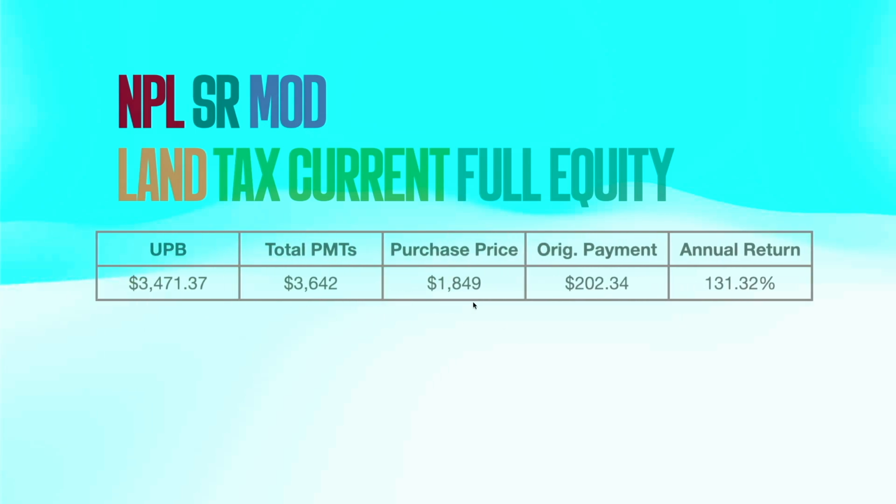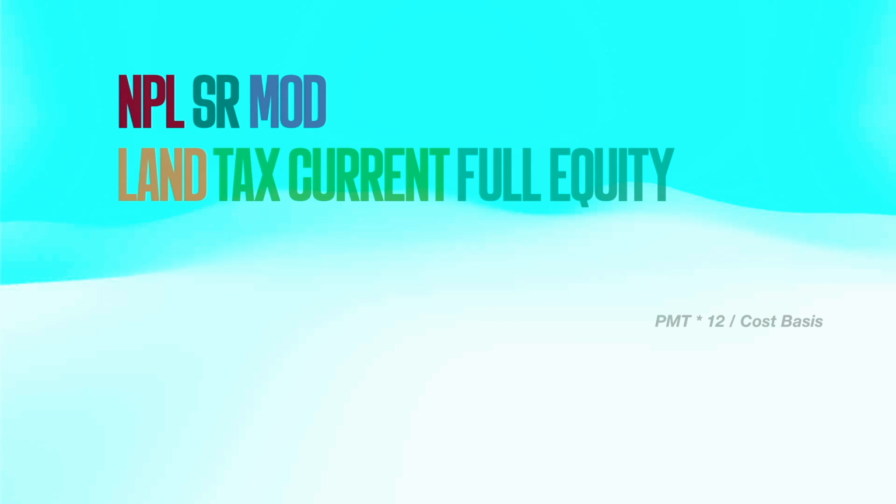One is the purchase price. We paid $1,849 for this loan. Now, the balance was $3,471, so we got a pretty good price based on the fact that it was vacant land and a non-performing lien. And we ended up working out a deal with the borrower for $202.34 per month, which, annualized and divided by the cost basis or the purchase price, means we were earning on an annual basis 131.32%. But hold the phone, because that is not the accurate return. And you'll see that when we get to the internal rate of return calculations in just a minute here.